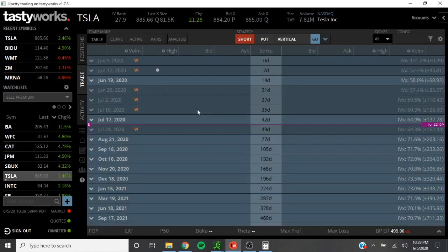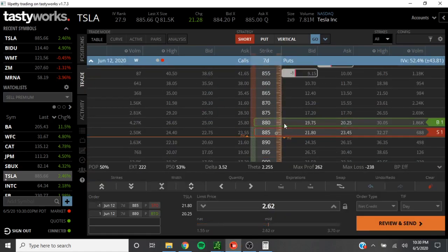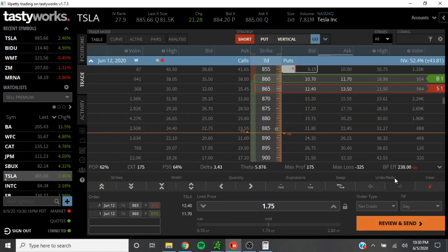So let me show you, for instance. Say we were going to sell these over the weekend, we would be able to collect the $262. But if the stock comes down, our max risk is $238. The farther that you go out, you can see you're going to collect less and your risk is more, but you have a better chance of winning because the stock is farther out of the contract that you're selling.